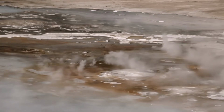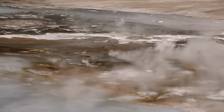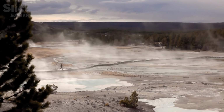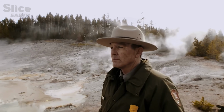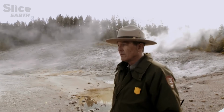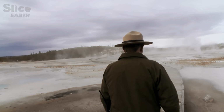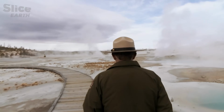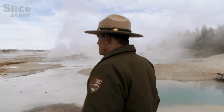Some 3,000 low-magnitude tremors shake the Yellowstone region every year. The earth trembles, the ground is deformed, the composition of the gases evolves. But in the eyes of specialists, there is, for the moment, no proof of an imminent eruption.